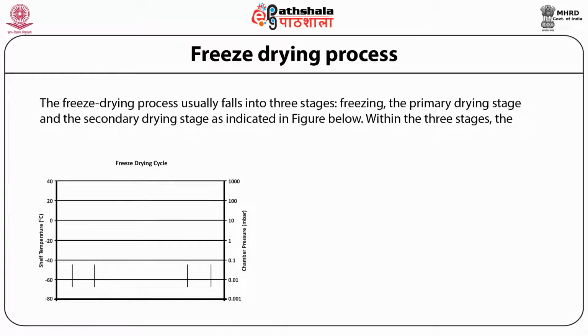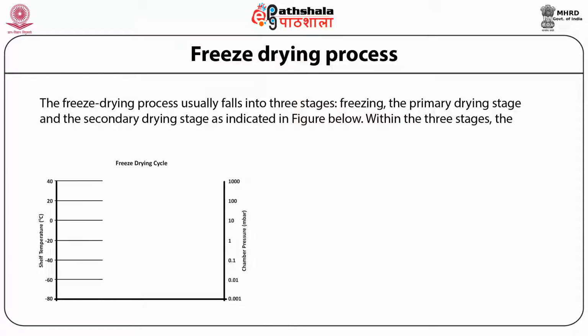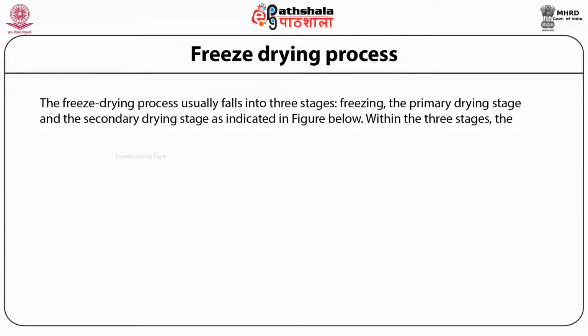In brief, typically the lyophilization process proceeds as follows. The sample is contained in a vial which is placed on a cool temperature control shelf within the lyophilizer. The first stage, freezing, involves a quick sample temperature decrease below the triple point of water in order to avoid the appearance of crystals which could deteriorate or damage the material.